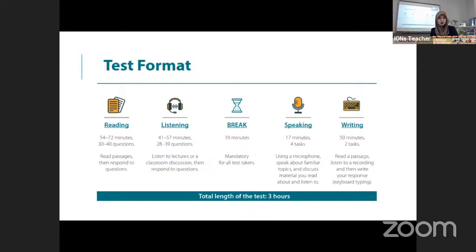Now, what about the test format in TOEFL iBT? Well, like I said before, there are 4 skills to be tested, and here is the format. The first skill to be tested is reading skill. In reading, we have 54 to 72 minutes, and then 30 to 40 questions. Well, you might be wondering, why is it not a fixed number? Why is it not just 40 questions, 30 questions, or 72 minutes? Why is there a range? And it also happens in the listening skill.